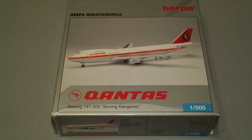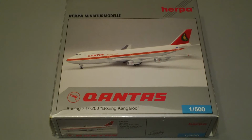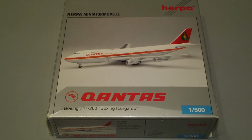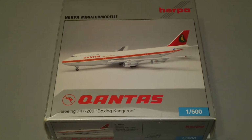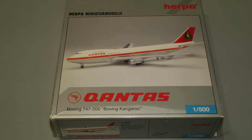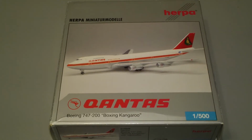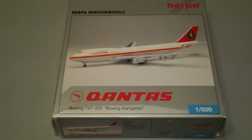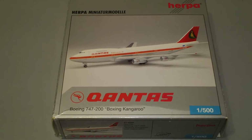See, the plane comes in the 1980s colors. It's named City of Parramatta. Has a boxing kangaroo on the tail, which is the best thing about the plane. That's what makes it so special. And it's also a new generation model. The registration on the tail is VH-EBM, and it has 4 JT90-7FW engines.